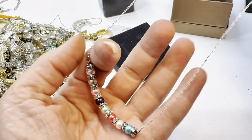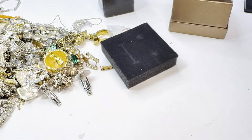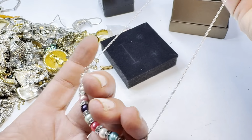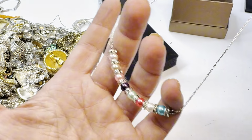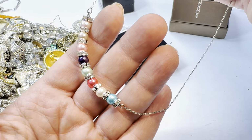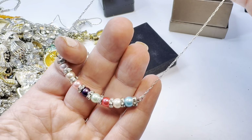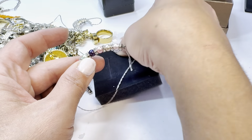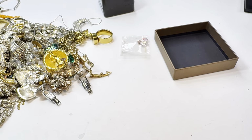I don't think this is the original box for it. But if anybody likes this, it is a pretty necklace. I do need to untangle it slightly, but it's at about 16 inches untangled, and then it has the extender. It definitely can go to at least 18 or so. It does have some really pretty pearls and little rondelle beads. So I'm going to say $10 on this. It is still a really pretty necklace.